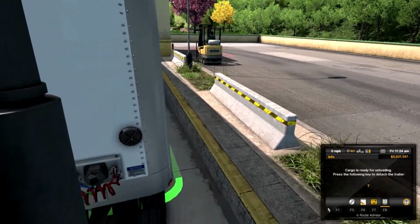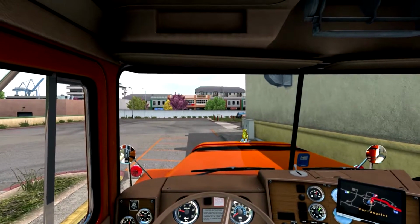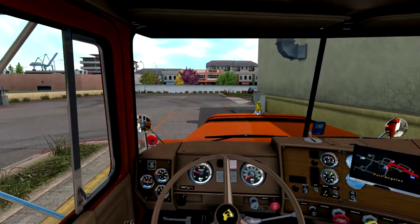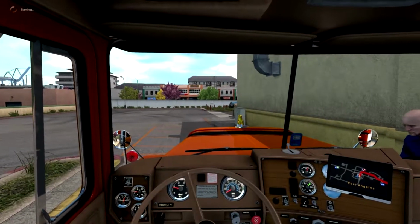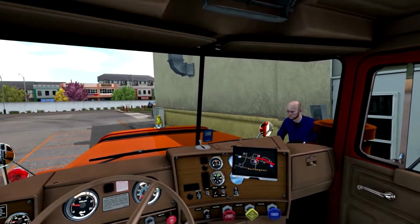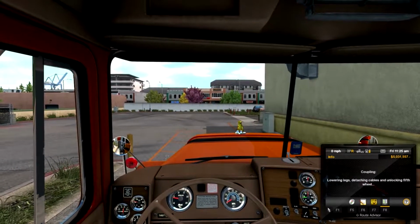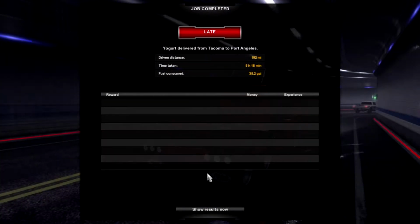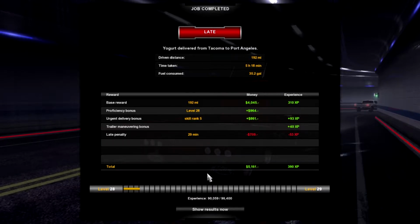Oh! It got away from me there at the end. Let me... Oh, now it's rolling. Come on. Come on. What's going on? Yeah, dude, I don't know what's going on. My truck is in gear, but it's not moving. There we go. Alright, we're gonna park it there. I didn't mean to uncouple it while I was still moving. Late? Yeah, I know it's late. I'm sorry. So, unfortunately, this load was late.